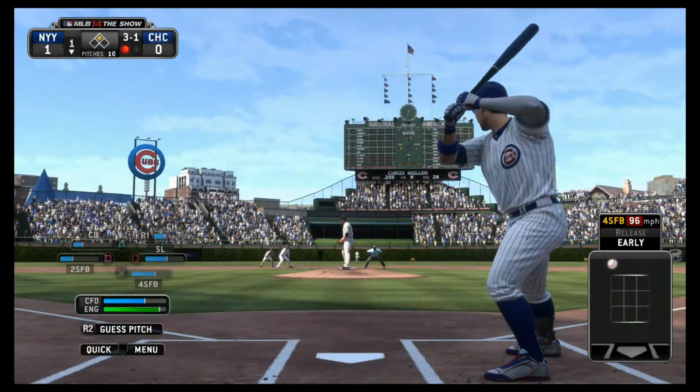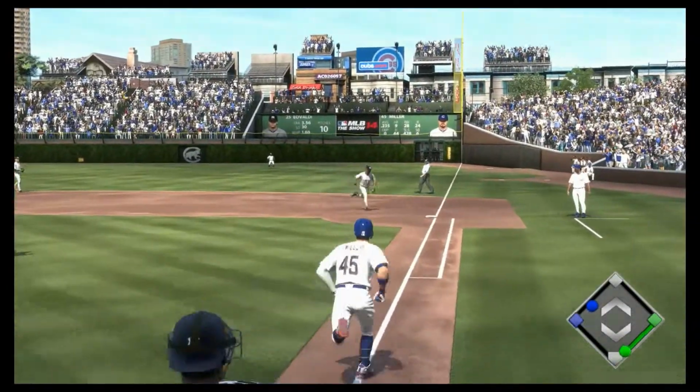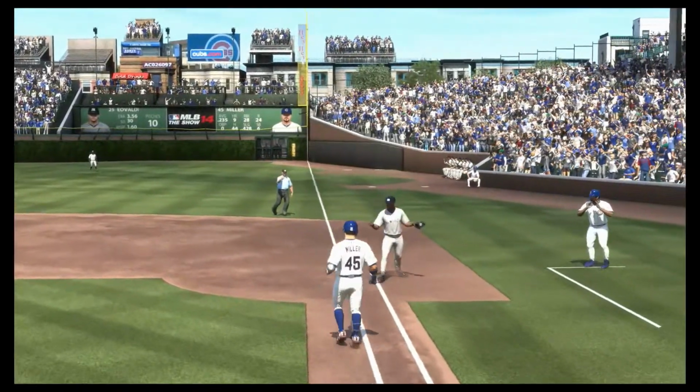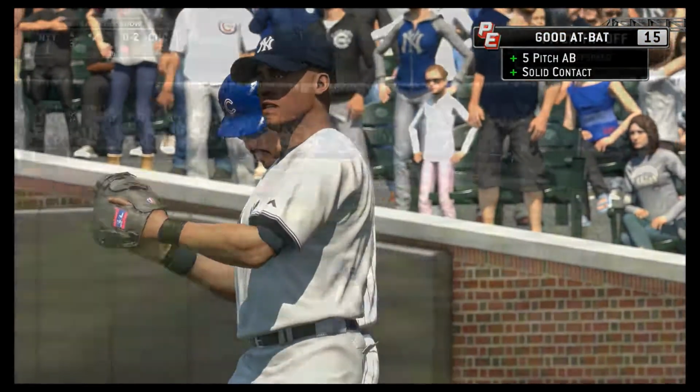Chris Miller. Swinging, a ball hit hard on the ground to first. And he'll take this one to the bag for the out, but meanwhile the runner will move up 90 feet to third base.